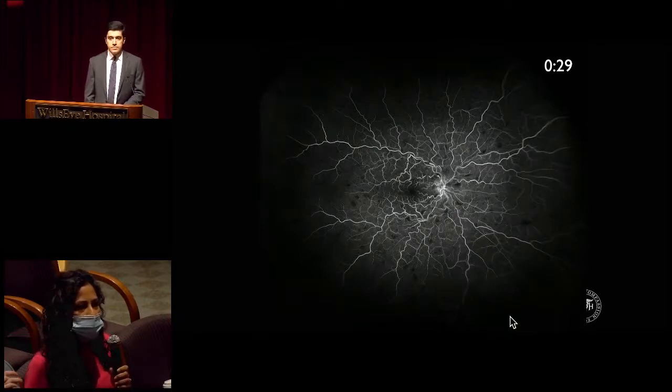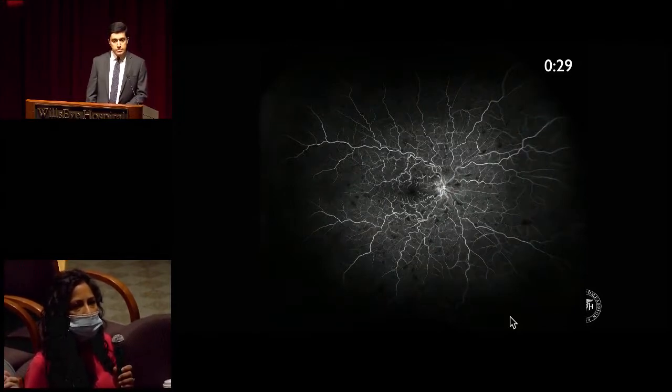Appears to be AV phase, although you do still see some laminar flow here along the inferior arcades. I don't see any frank leakage in the periphery. It looks okay. Again, maybe some slight leakage around the disc here, and the macula looks okay.